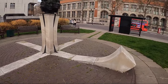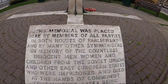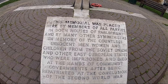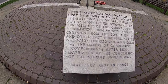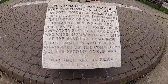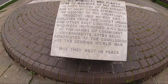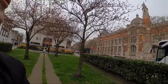This is a memorial. Okay, this memorial was placed here by the members of parliament in both Houses of Parliament and many other supporters in memory of the countless innocent men, women and children from the Soviet Union and other Eastern European states who were imprisoned and died at the hands of the communist government after being repatriated at the conclusion of the Second World War. May they rest in peace. Amazing. What a great find. Okay, let's push on.